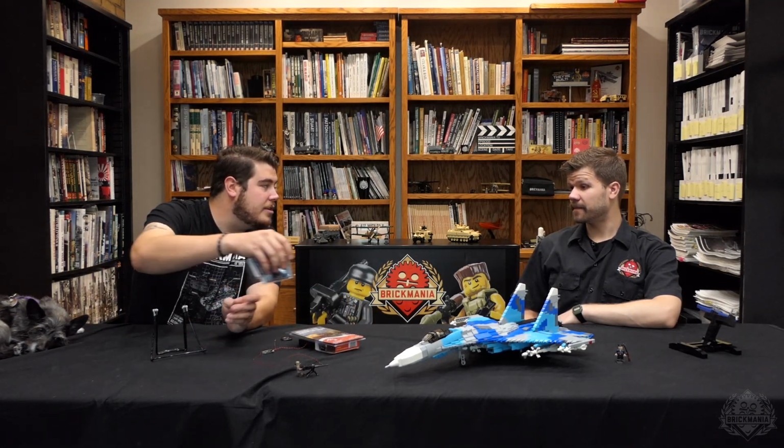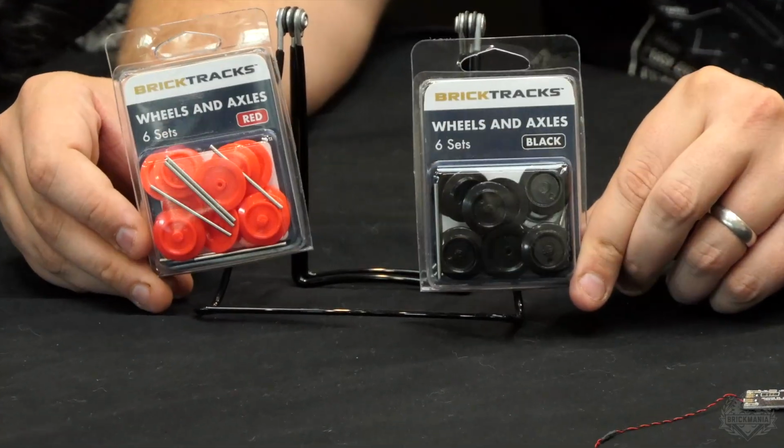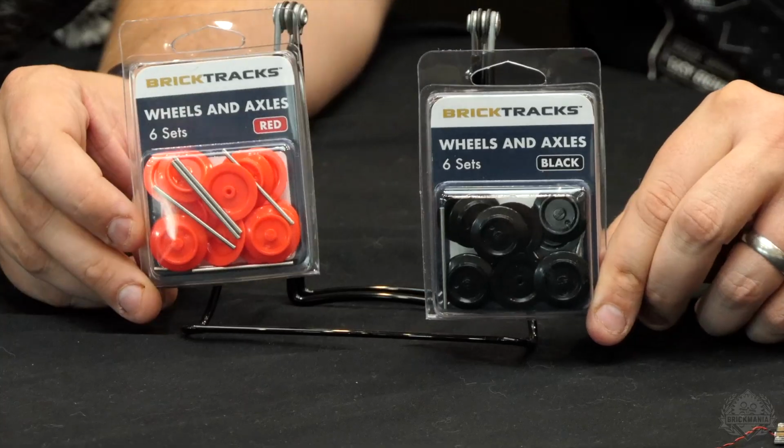Moving on. After the initial Bricktracks haul, we now have more Bricktracks stuff. Ooh. And Dan's working on a locomotive. That's all I'm going to say. But he is. So Bricktracks, we now have axle wheel packs. We have wheel packs and axle packs. That's a lot of packs. That's actually three different things, so I'll break it down real quick here.